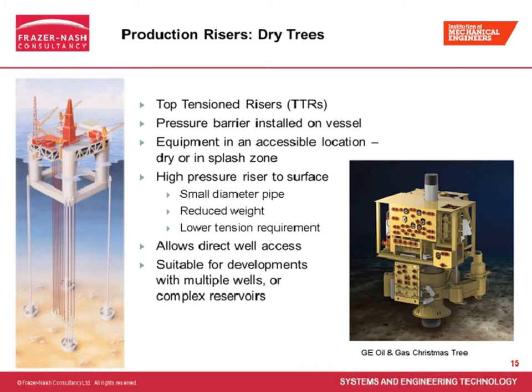Now, looking more closely at production risers, I will start with dry tree systems. The reference to trees is due to the location of the Christmas tree. The tree is so called because supposedly it looks a bit like a decorated Christmas tree, although I think you need a lot of imagination to see this.